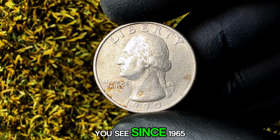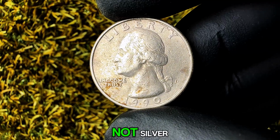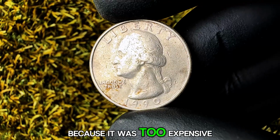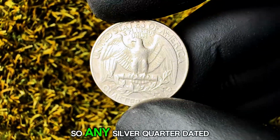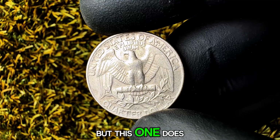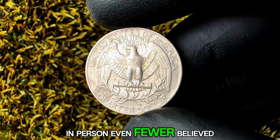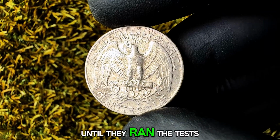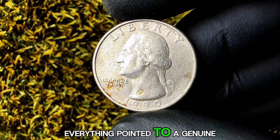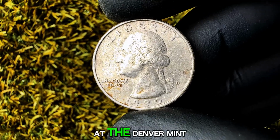You see, since 1965, Washington quarters were made from copper nickel, not silver. The U.S. Mint had stopped using silver because it was too expensive. So any silver quarter dated after 1964 should not exist, but this one does. Only a handful of experts have ever seen this coin in person. Even fewer believed it was real, until they ran the tests. Weight, composition, strike pattern, everything pointed to a genuine U.S. Mint silver quarter, minted by mistake in 1990 at the Denver Mint.